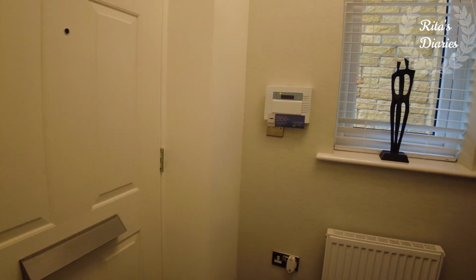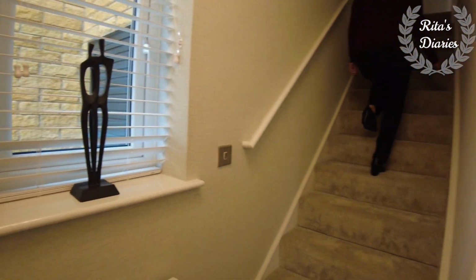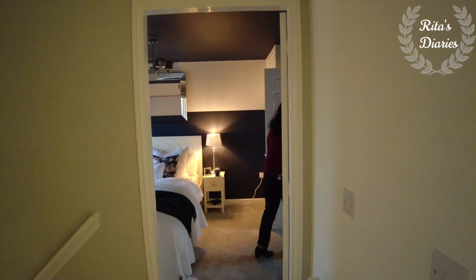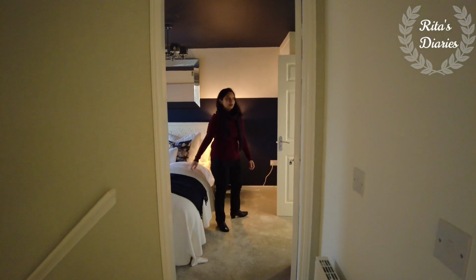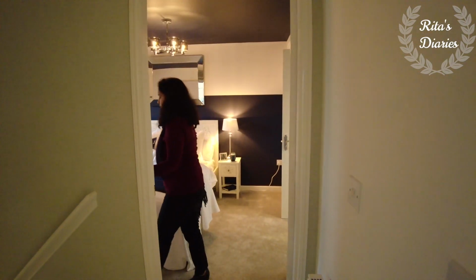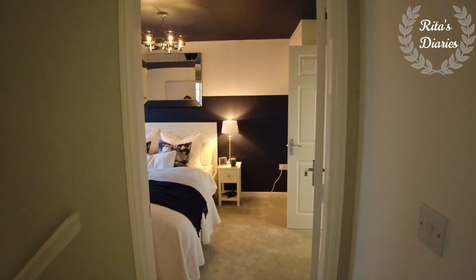Now let's move towards the first floor and check out the rooms there. As I told you in the beginning, on the first floor we have 3 bedrooms with the master bedroom having the ensuite facilities and a common family bathroom. So first, let's explore the master bedroom of the house.